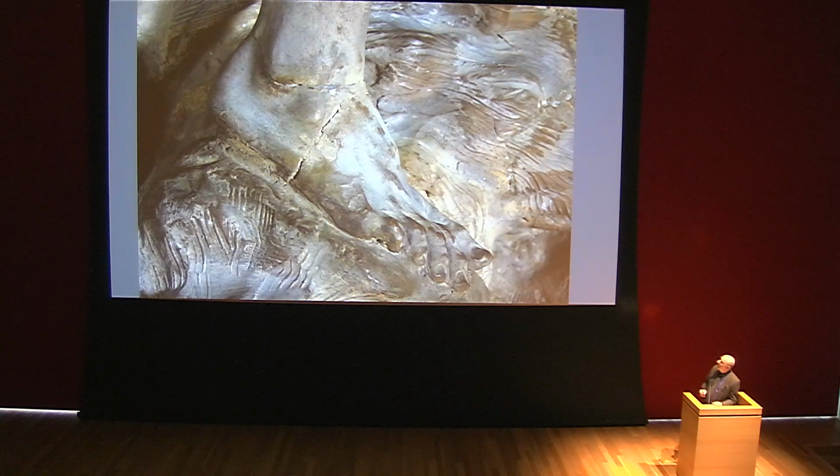This is the Moor's right foot. You can see that it's broken at the ankle, and broken here and repaired. A lot of soiling and discolored coatings and overpaint and so on. And as I mentioned, the foot was firmly cemented to the shell.